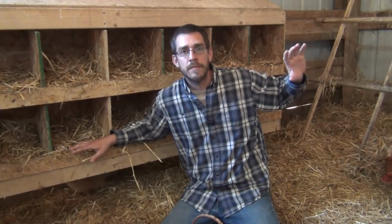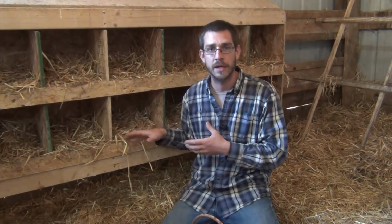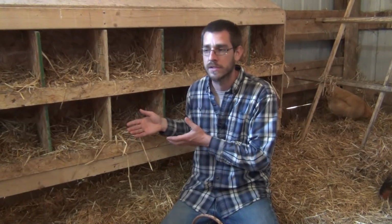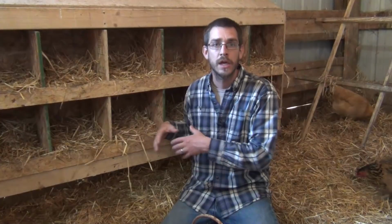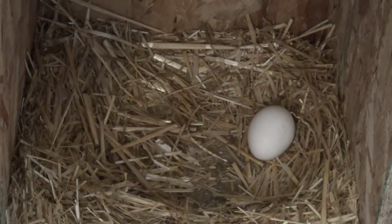The trick is to get the chickens to spend the night on the roost and not in your nesting boxes, because what's going to happen is they're going to sleep in here, they're going to poop all over the place and make the eggs messy if there are already eggs in the boxes, or when they go to lay eggs the next morning, there's going to be all kinds of mess in there. The goal is to come out and collect your eggs and there not to be any mess on them.